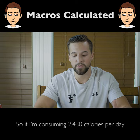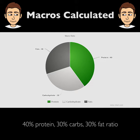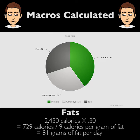So if I'm consuming 2,430 calories a day and I choose to go with the 40% protein, 30% carbs, 30% fat ratio, to figure that, it would be protein, 40% of 2,430 calories, divided by 4 calories per gram, for a total of 243 grams of protein a day. 30% of my calories from carbs, for a total of 182 grams of carbohydrates per day. And 30% of fats, remember, divided by 9 calories per gram, for a total of 81 grams of fat.